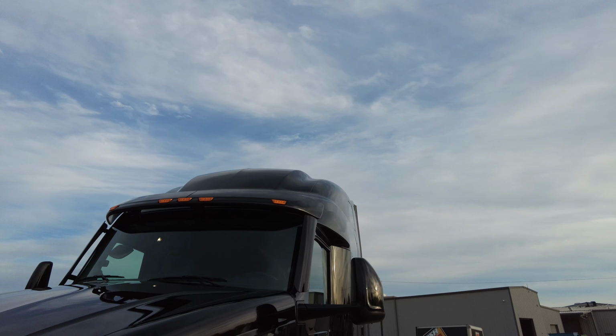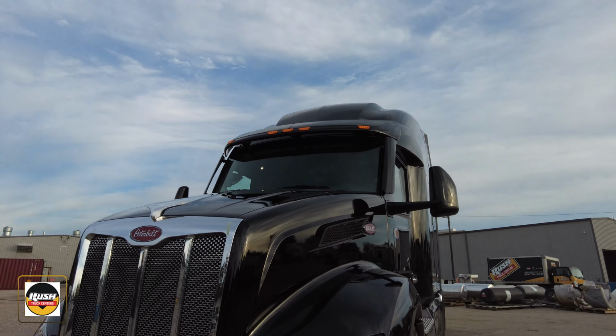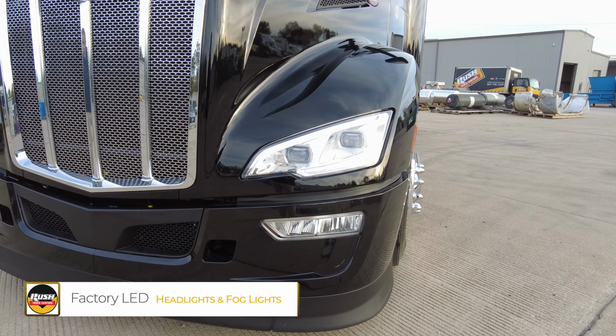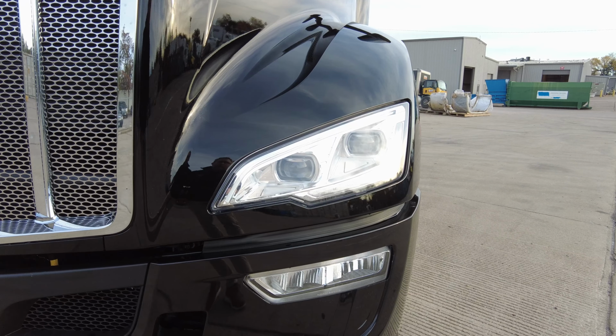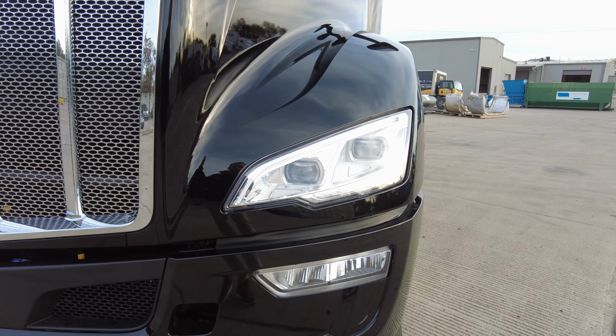We went with the painted mirrors and the painted bumper, so those are the legendary black. You've got your factory LED headlights. Great news on the 589s, you actually have an option for LED headlights as well. And it's a really cool double square 379 kind of style LED headlight on the 589. The 579, we've had the option for the LED headlights ever since they did the midlife update.